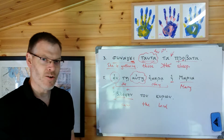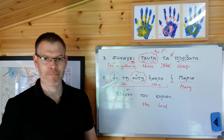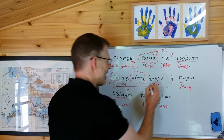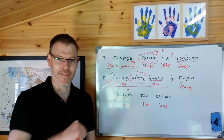Well, is it going to be in or on? Actually, it's fairly obvious it's going to be on, isn't it? And en turns out to be a very flexible preposition. You learned it as meaning in, but when it's relating to time expressions, as it is on this occasion with hemera, it means on. Think of it as the locative preposition.